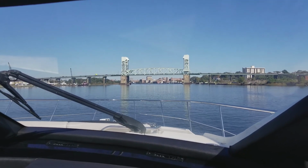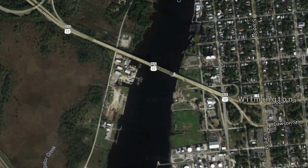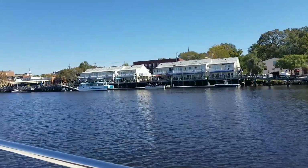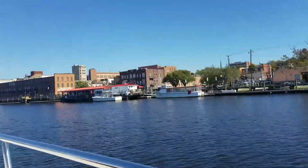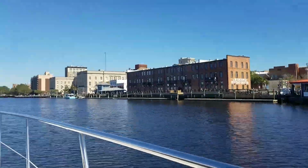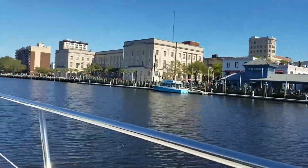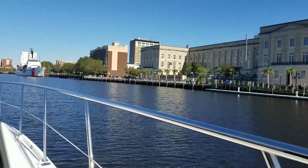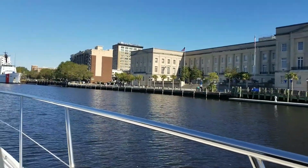Alright, we're just pulling up to downtown Wilmington. It's the Cape Fear Memorial Bridge. Now we're cruising into downtown Wilmington. We have the U.S. Coast Guard Diligence, which is in for a couple weeks for provisions before heading back out to the Caribbean for patrols.